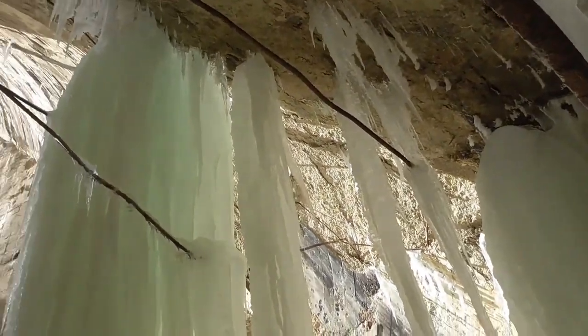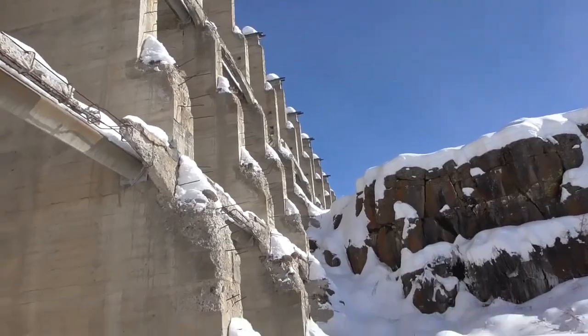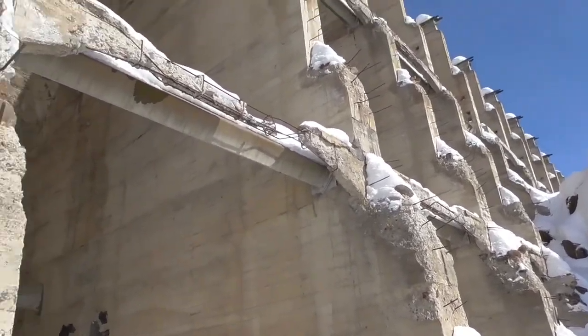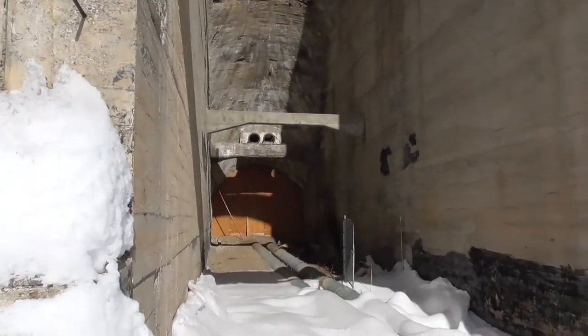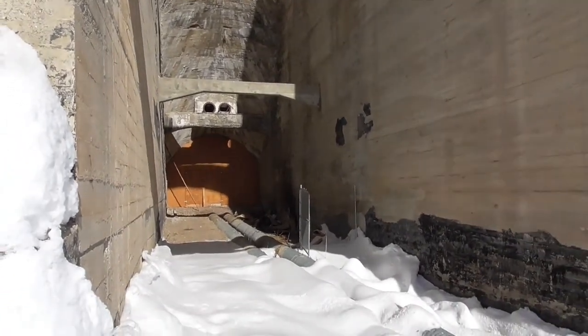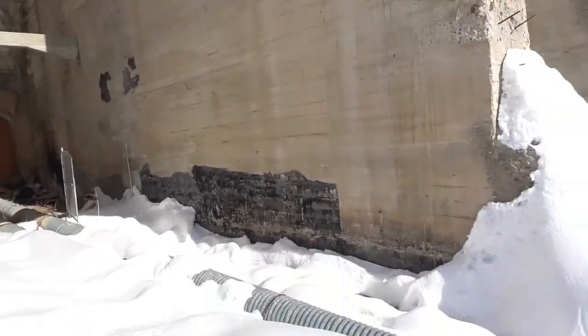Hey, maybe that's what the rebar is for. It helps hold up the ice. Well, if gallery number one had some fantastic ice formations, gallery number two all the more so. Let's see what's in gallery number three. Looks like they've been doing some work on gallery number three. It's hardly leaking at all. Let's check number four.